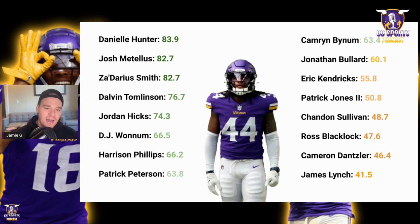Eric Kendricks, 55.8. I'm actually surprised because maybe he wasn't doing that. Let's see what his overall grades were. 77.5 in run defense, 63.3 in tackle, 68.3 in pass rush, 36.9 in coverage. So it was a coverage thing, even though he probably had the biggest coverage play in the entire game when he was able to pick up, I forgot who he was covering, but it was like third down or something, and he was able to stop him.